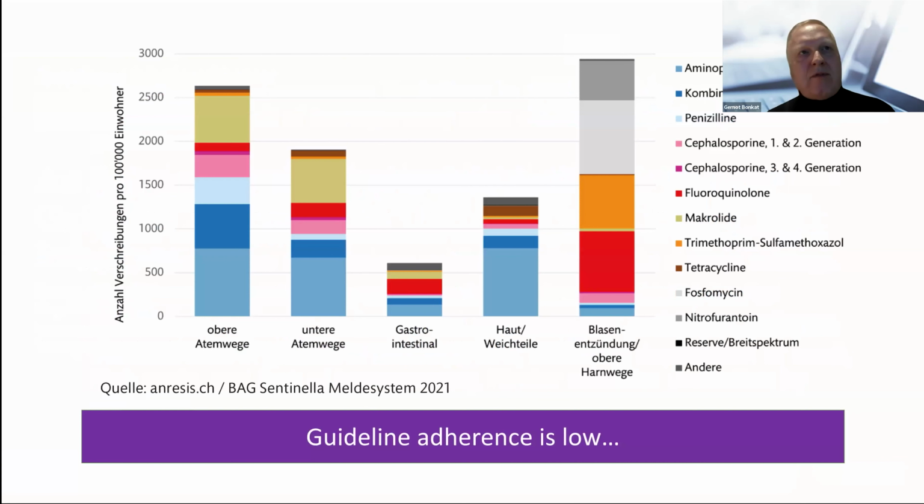This is taken from the internet. This is the situation in Switzerland. There we have different guidelines as well. And you can see on the right, Blasenentzündung means urinary tract infection or cystitis. You can see that there are still 20% of cases of uncomplicated cystitis treated with fluoroquinolones. I don't know why, but this is our main task, to bring guideline recommendations to the clinicians.